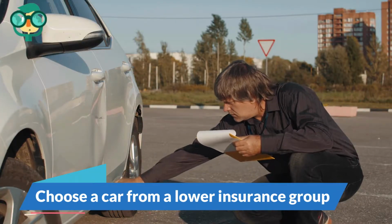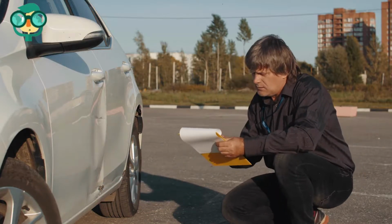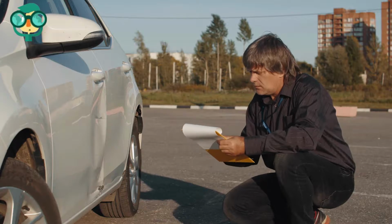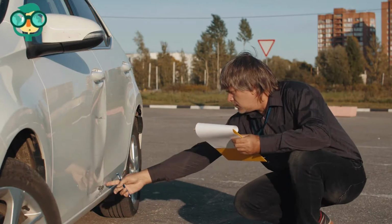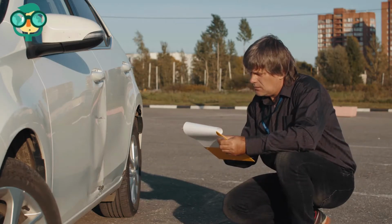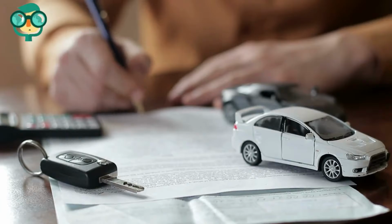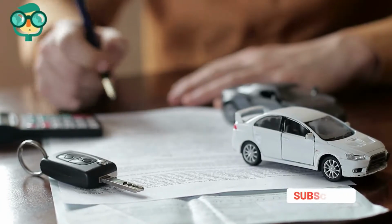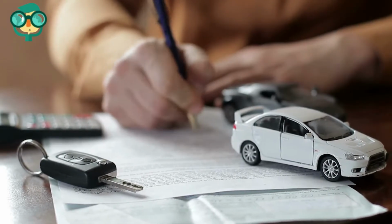Step 2. Choose a car from a lower insurance group. Every car in the UK is put into an insurance group between 1 and 50. Insurers often use these groups to work out how much your car insurance will cost. Generally speaking, the higher the car insurance group, the more expensive your insurance policy will be. So a car in Insurance Group 1 will cost a lot less to insure than cars in Insurance Group 50. You can find out what group a car is in using our free Insurance Group Checker.